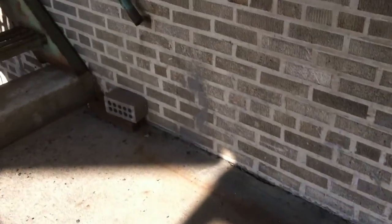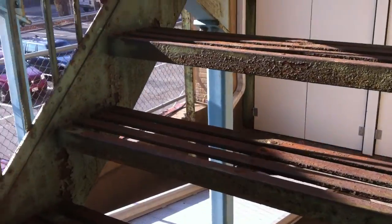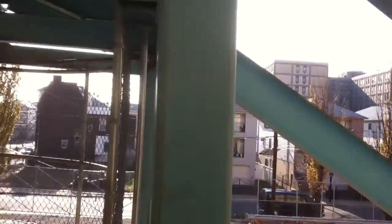Now we don't have to go too far up this fire escape to see things. We've got treads, right? And this is fairly new, this part here. You see a broken weld here? Yep. And a bolt missing here. And bolts missing. So let's go up the treads.